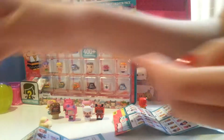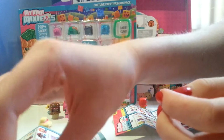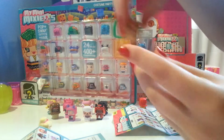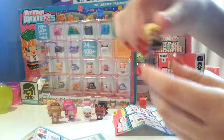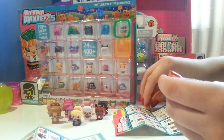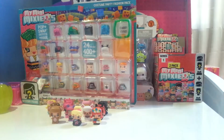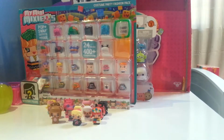So we got the Star Hero, who is a special. We got the Brown Bear from Friendly, who's a special. We got the Violinist from Smart, who's an everyday. And we got the Vintage from Wild, who's an everyday. Alrighty, so we can go ahead and get this out of the way now.